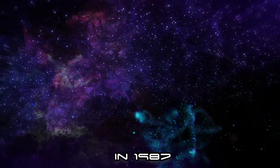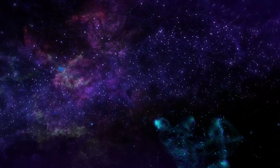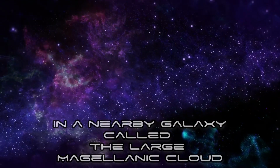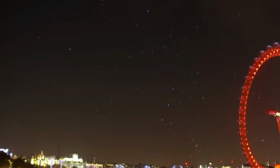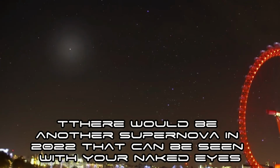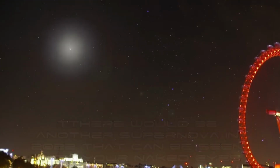In 1987, a supernova called 1987A was visible in a nearby galaxy called the Large Magellanic Cloud. But there's still some hope. Scientists discovered that there would be another supernova in 2022 that can be seen with your naked eyes.